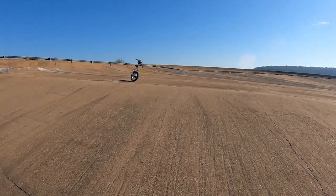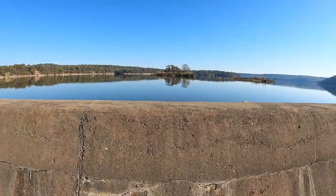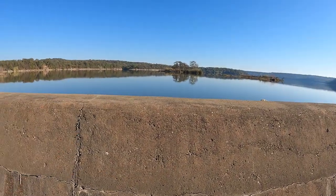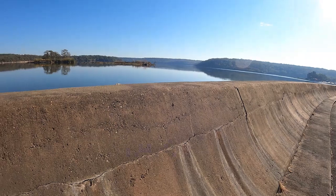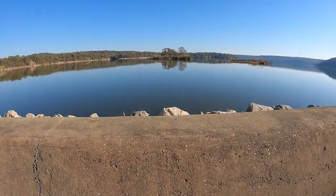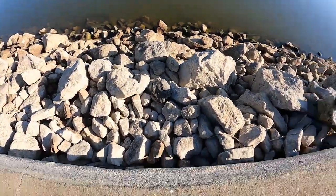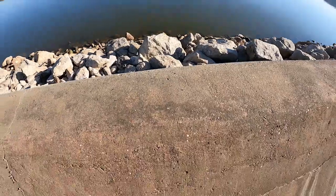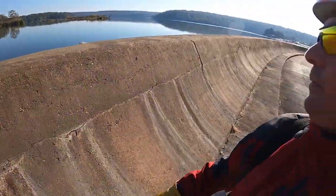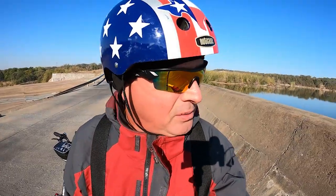We'll go up here and look over the overflow. On my last visit, the water was coming over the overflow here by about an inch, and now you can see that we are several feet down. All right, let's go find some more stuff.